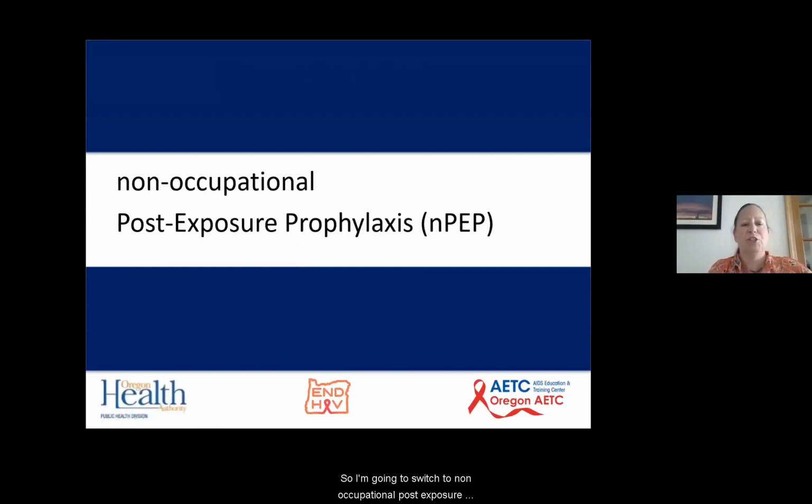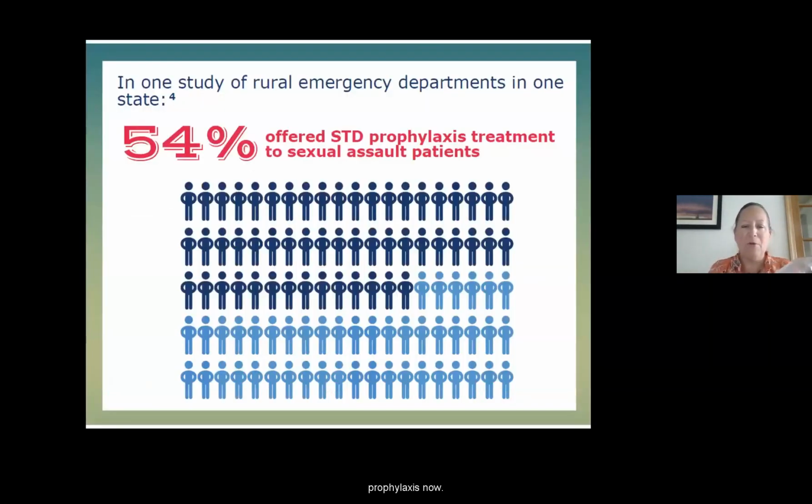So I'm going to switch to non-occupational post-exposure prophylaxis now. I want to start with why this is very important and how you all play a significant role in non-occupational post-exposure prophylaxis. So in one study of rural emergency departments in one particular state, 54% were offered STD prophylaxis treatment of sexual assault patients.